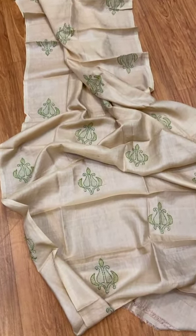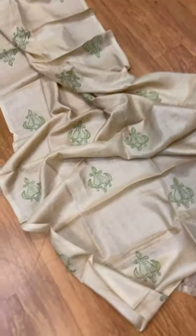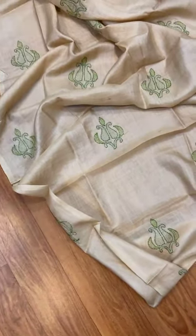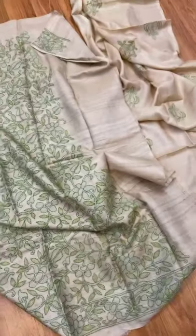You can see the dupatta has also got katha work here. Just see the dupatta. Dupatta has got a matching katha work here. This is the dupatta. And this is the kurti. This is the kurti and this is the dupatta. Both have got khata work.